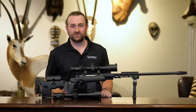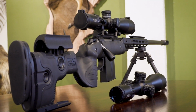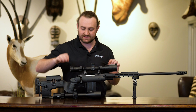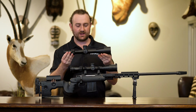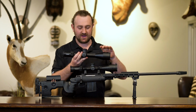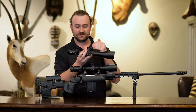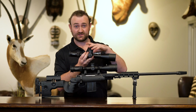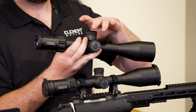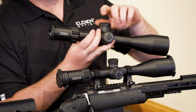So why does the Nexus cost more? Well, let's take just a few minutes to go through the differences between these scopes, some of the strengths and weaknesses, and compare them. I guess we can start with the similarities. If you just take a look at these two scopes quickly, it's pretty clear that they were designed to be used for pretty much the same purpose. They both have a similar magnification range, 5 to 20 times on the Nexus, 5 to 25 on the Titan. They both have very similar exposed tactical turrets with the same features, the same zero stop. They both have illuminated reticles. They're both focused down to pretty low, 15 yards, 10 yards.